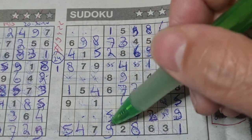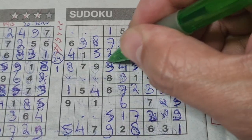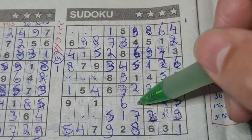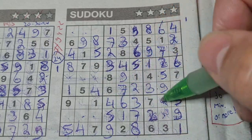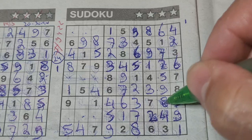3 and a 5. We have a 5 in this column, no 5 there. 5 should be here. 3 goes there. 3 in this column, 3 in the middle column, so the column only place for 3. Should be there. 1 box left in this big square for number 1, 2, 3, 4 is missing. 4 and 8, we have 4 in this row, no 4 there. 4 should be here, and 8 goes there.